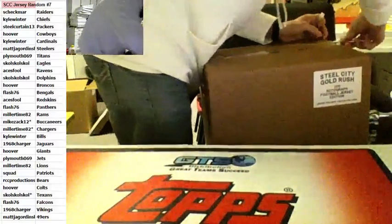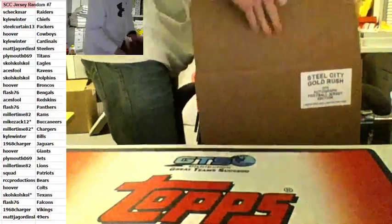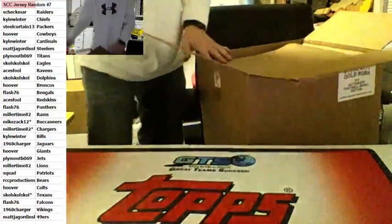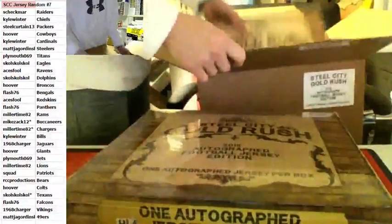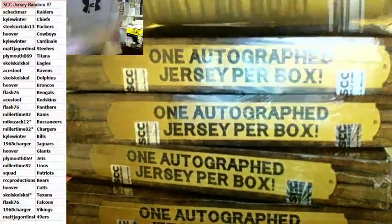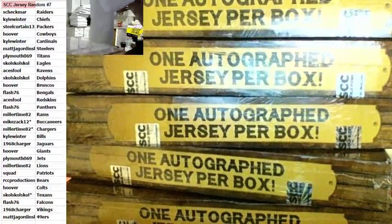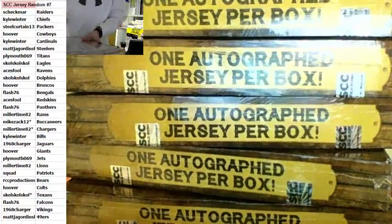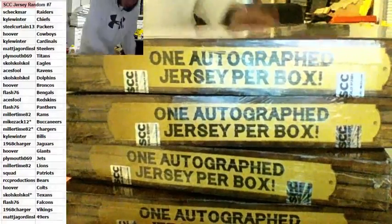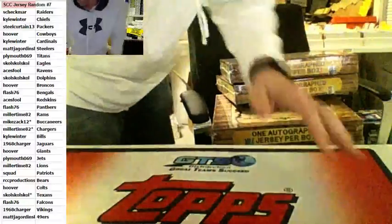Fresh sealed case right here, Steel City Gold Rush. Six jerseys coming at you. They're all saran wrapped. In addition, they have the Steel City seal on them. They are all authenticated. One, two, three. If anybody wants to see the checklist, let me know. I know most of the guys. Just ask me. There's six boxes. One, two, three, four, five, six. You want to see a checklist? No problemo, sir.